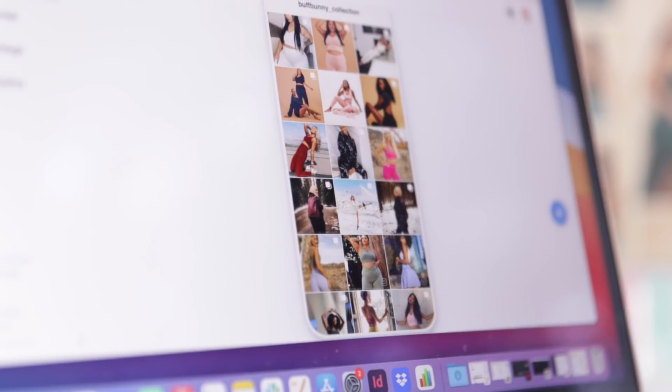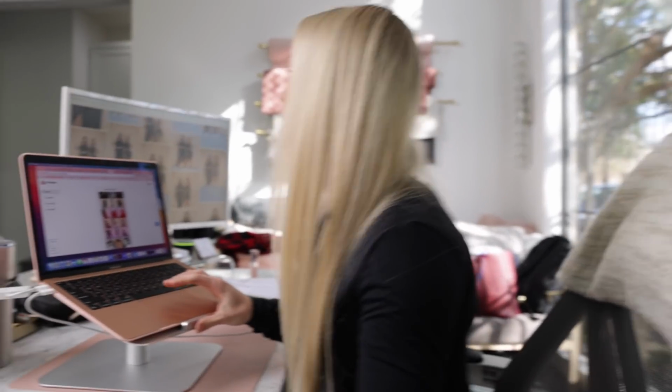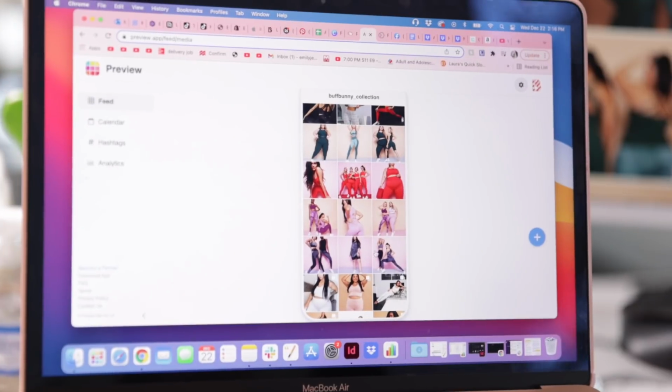One of the main things I do prior to launch is meet up with our production manager, Paige, so we can come up with a game plan for our feed and ensure that we are showcasing a variety of items on a variety of body types. Inclusivity is so important to us, so that's one thing we make sure to check off. I do that through preview. We also use Pixieset, and we gather some of our favorite images.